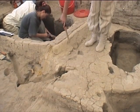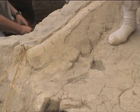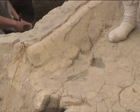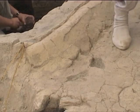This is the nice white plaster. It looks a bit cream coloured in this light, or is it my eyes? Anyway, this is the packing below, and this is the actual plaster. It came off, or rather we took it off by mistake here, so that's why you have that looking there.